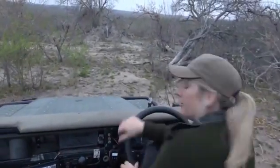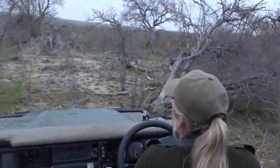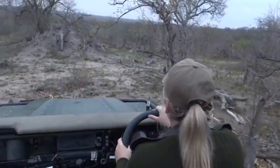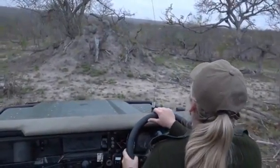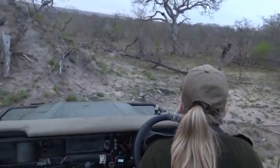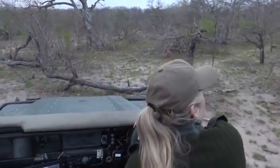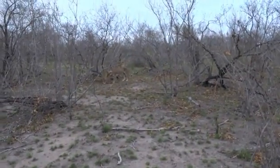Now, there's quite a few birds around here at the moment, so I suspect that we're going to hear a lot of alarm calling. Should be quite nice. I've seen some magpie shrikes and some hornbills all around at the moment. You can possibly hear them. Those are the hornbills chatting away. Now, lions, don't change your path now because it's going to be difficult to try and get out of here.